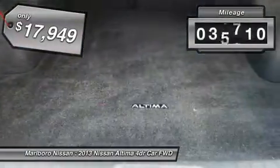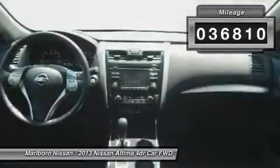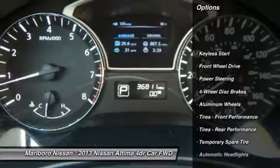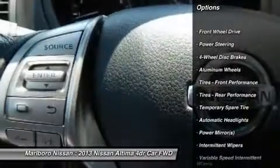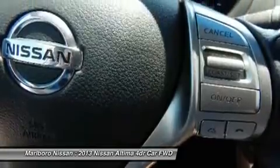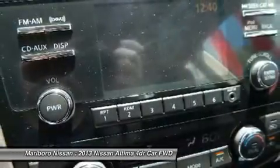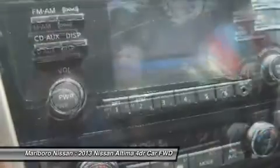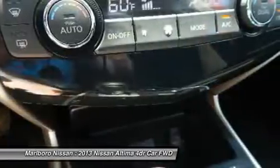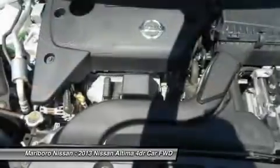This vehicle has less than 40,000 miles. Here are some of this vehicle's great options. Anti-lock braking system, remote engine start, keyless entry, steering wheel audio controls, stability control, traction control, leather-wrapped steering wheel, Bluetooth, power steering, driver airbag. Is love at first sight really possible?